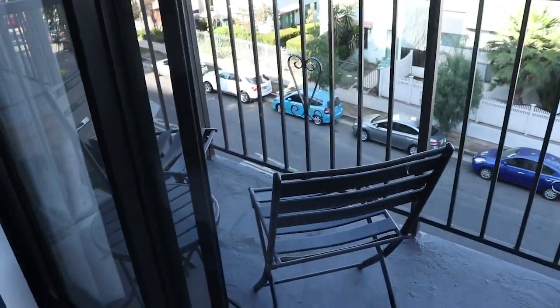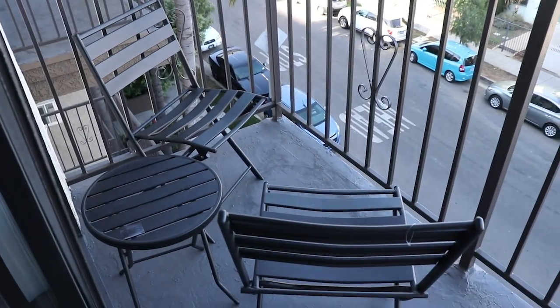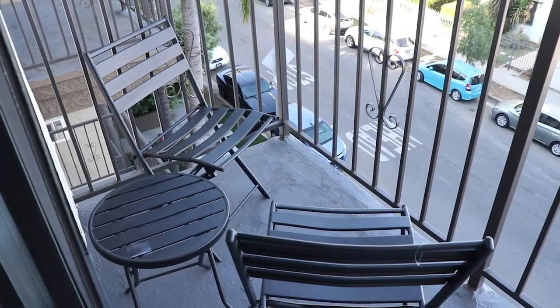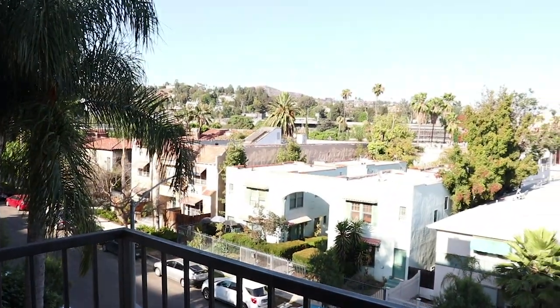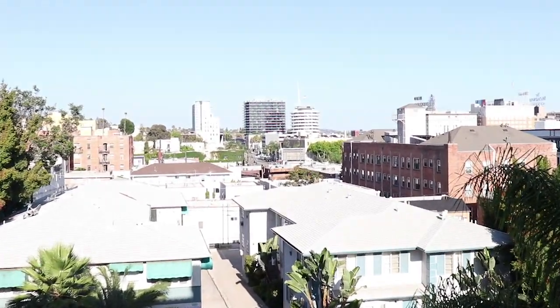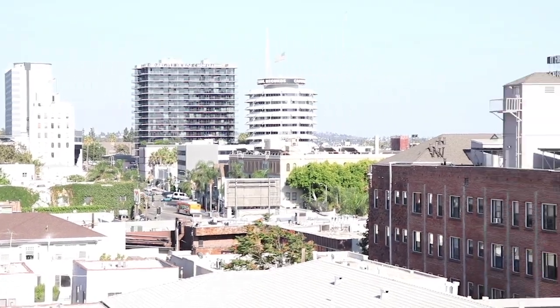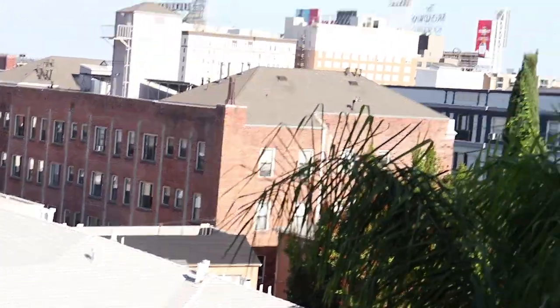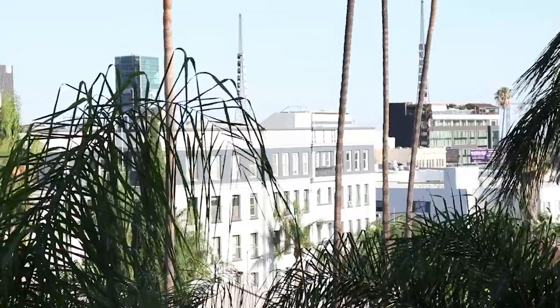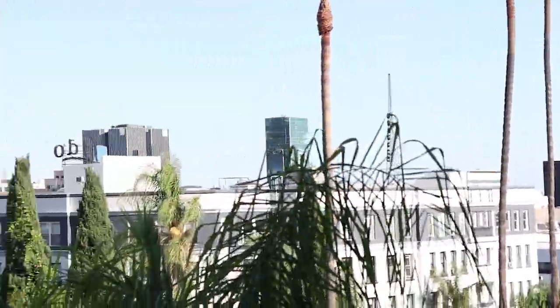So then outside over here is my little patio. Let's see if I can open the door. It's super cute. I got the patio set from Rite Aid. And this is my lovely view. It's of Hollywood. You can see Capitol Records across. And then if I step out of here, you can also see a little bit of the CNN building with the trees kind of blocking it. But yep, this is my view.